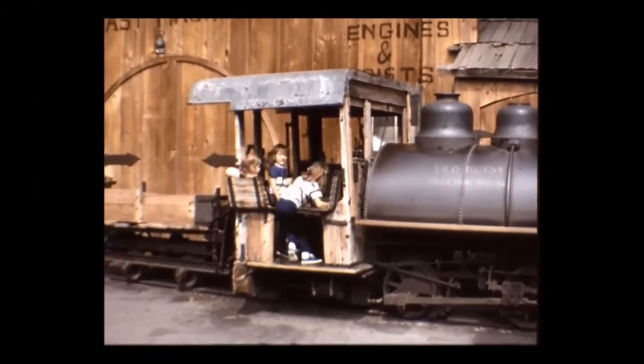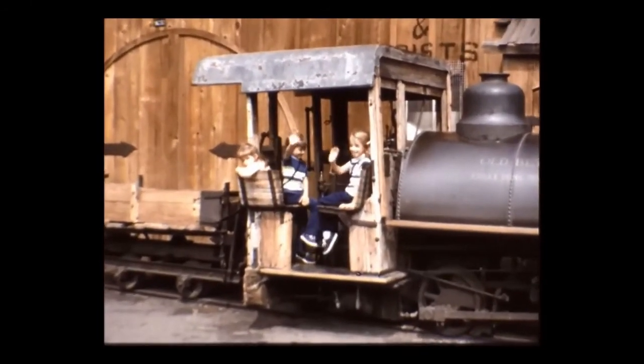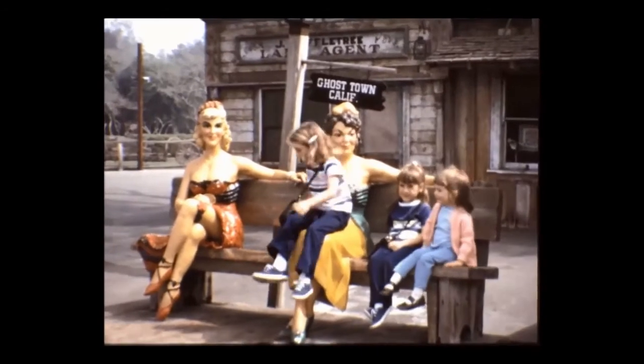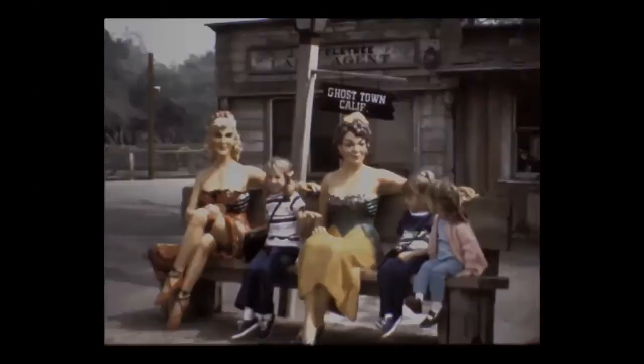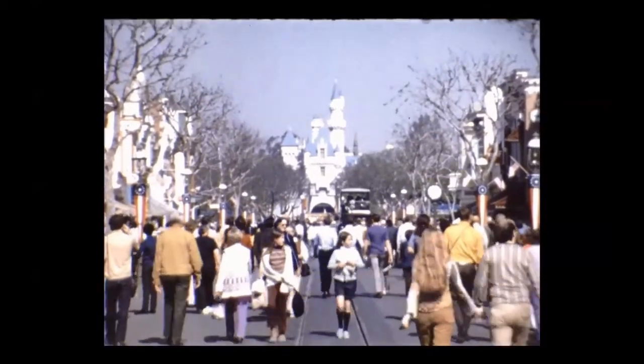Now we're getting on the train. Picture of us on the train waiting. Now here are the ladies. But of course, no visit to anywhere in Southern California would be complete without a trip to the happiest place on earth.